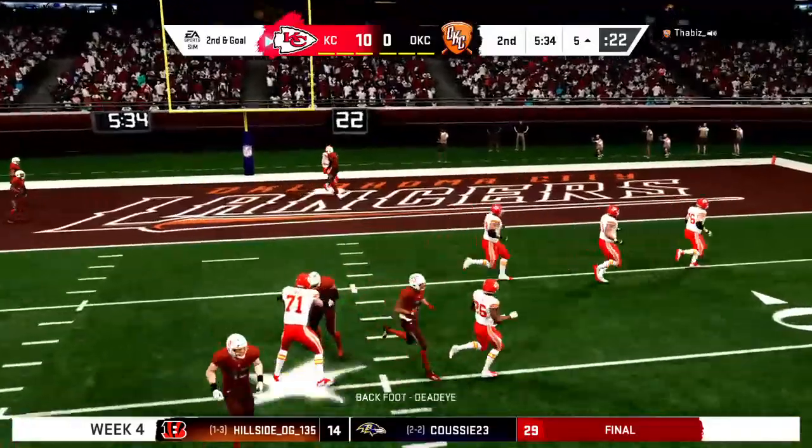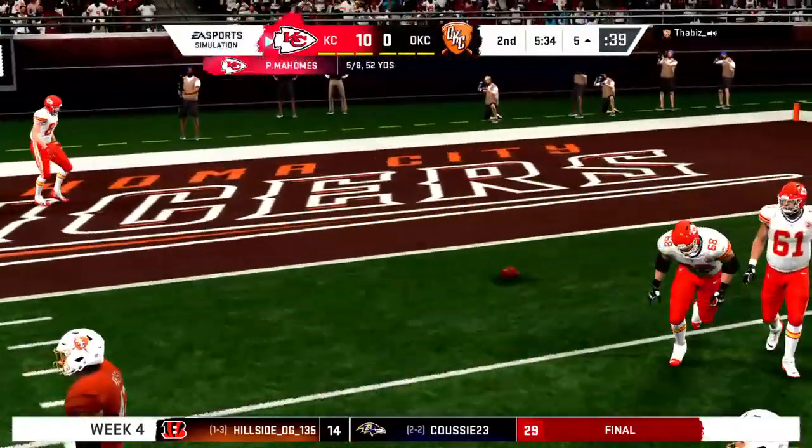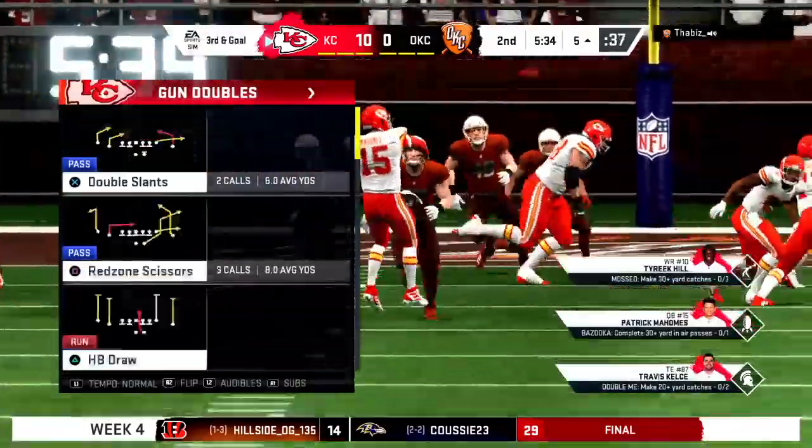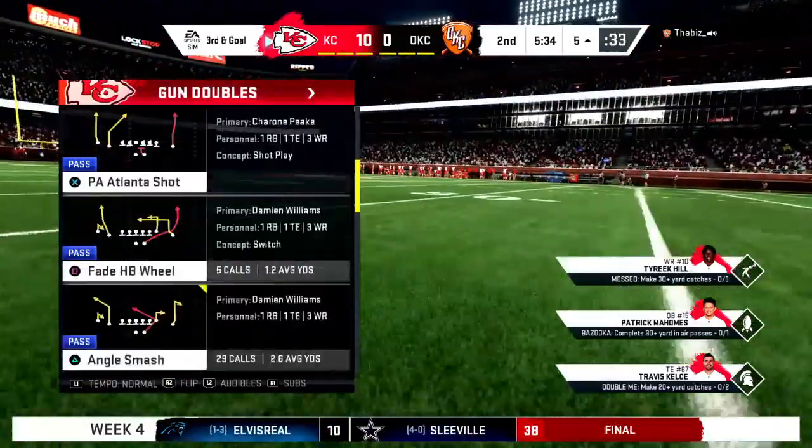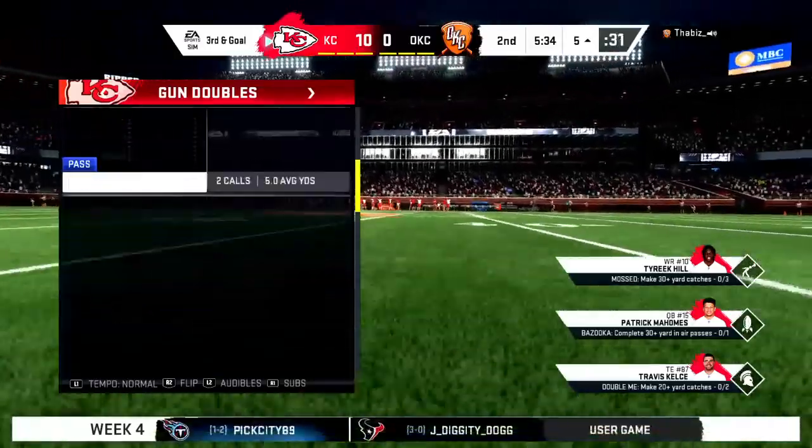Mahomes now to throw, and his pass incomplete. Great coverage there all around. Really didn't have many options to throw the football. Very little chance that that one was going to be completed. Every receiver was locked up.